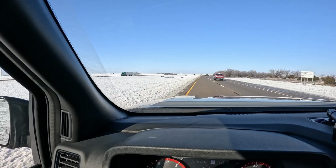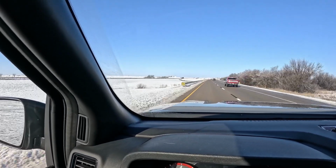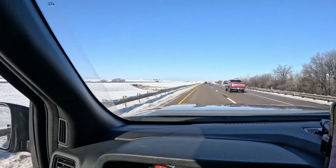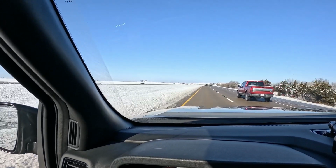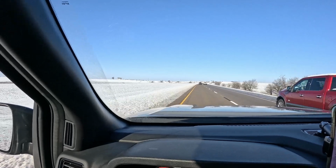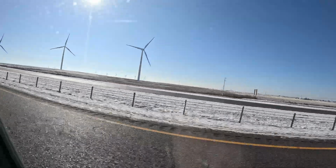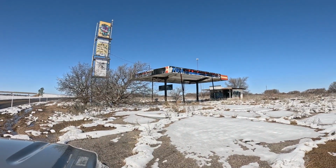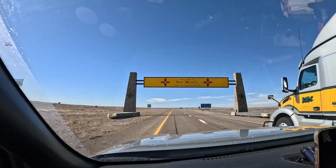All right, so this is on the west side of Oklahoma City, so they did get a lot more snow over here. I've counted probably a dozen cars in the ditches. So I'm happy that I got off last night, but the roads are clear and dry, so it looks good. Continue on I-40 West, entering New Mexico.